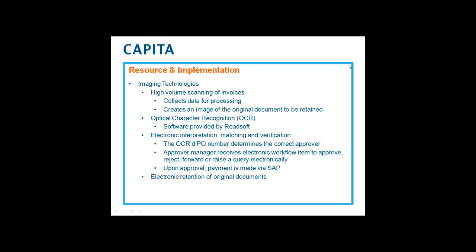Optical character recognition, which I've mentioned a couple of times. Our software provider that we chose for this was a company called ReadSoft. Since there's a number of SAP users on the line, they are a recognised partner of SAP, and a lot of the solution that they provide sits seamlessly inside SAP and is written in ABAP code. So to all intents and purposes, from your end user point of view, it looks like SAP. We wanted to make use of electronic interpretation and matching of data, typically matching of an invoice back to a purchase order and a goods receipt note. And we wanted to have a verification of the data during the process to ensure that the system wasn't making up numbers or misinterpreting values.